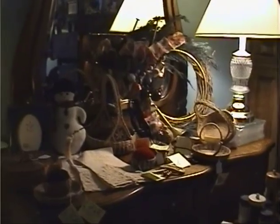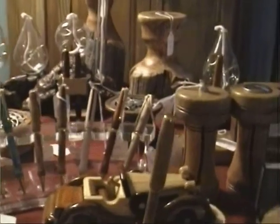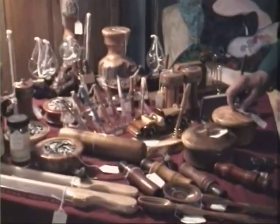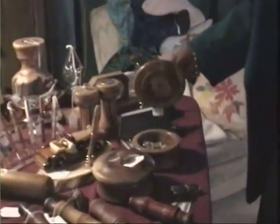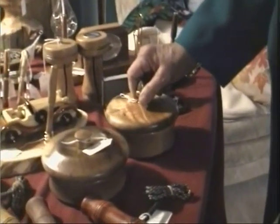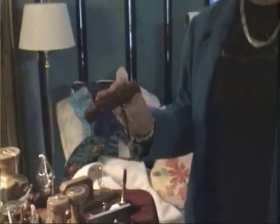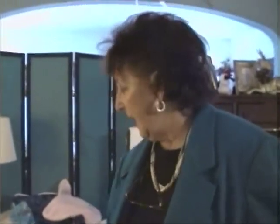Okay, our dresser is a merchandising area. And we have someone who does beautiful things with wood, Ray and Elsie Stubbs. Oh, this is a beautiful music box that he's done. And he did kaleidoscopes, and there are goose and duck calls. And then we have all these beautiful little baby things.